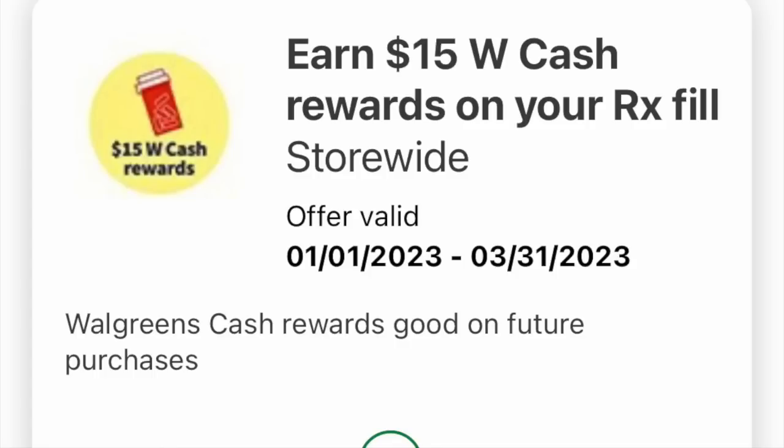Last thing I want to talk about is a lot of us got this like $15 or $7 of Walgreens cash when you fill a prescription. This one is obviously from January to March. A lot of us got one that's going to be going out for the next 3 or 4 months. It's basically if you get a prescription filled at the pharmacy, punch in your store number, and then once it's fulfilled, you will get X amount of Walgreens cash. That's how this one works as well.